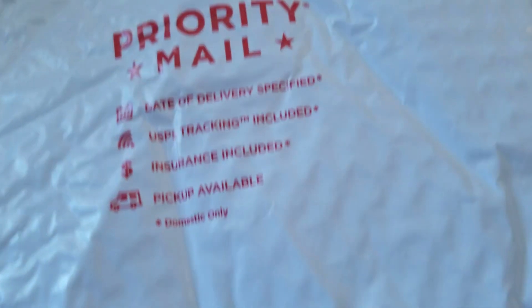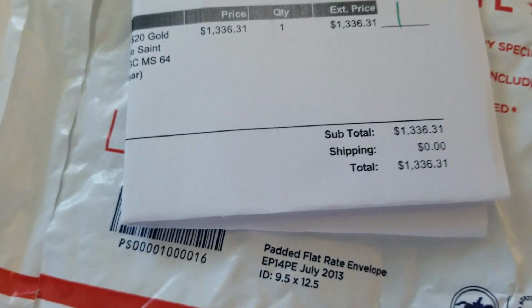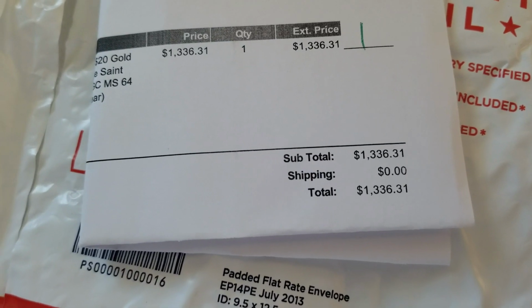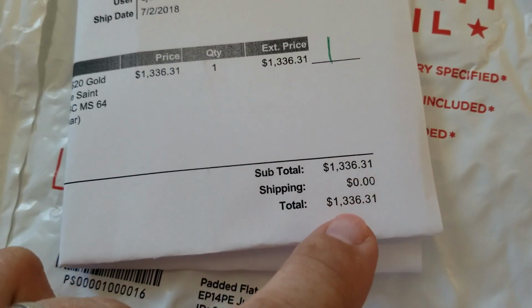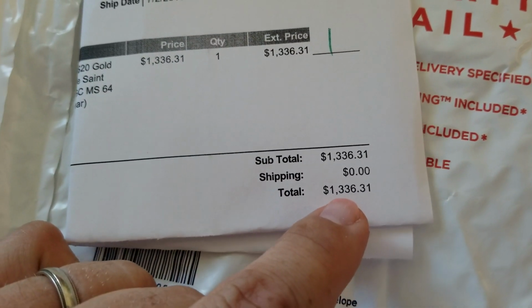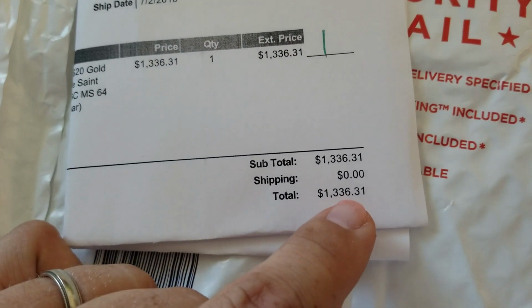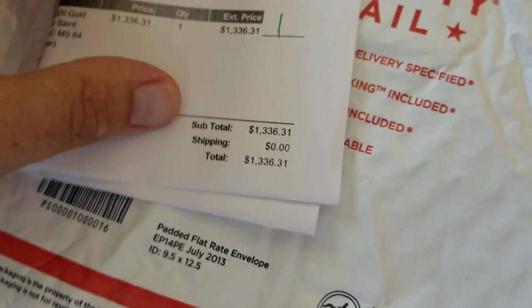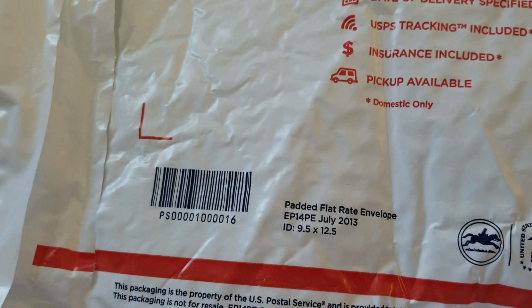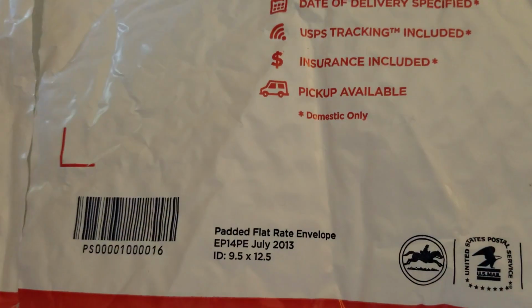So let's see if I can pull out this paperwork here. And there we go. It was $13.36. Now I did receive $13 in eBay bucks, so we're talking $13.23 for an MS64 St. Gaudens. Now try to find that coin at a coin shop.